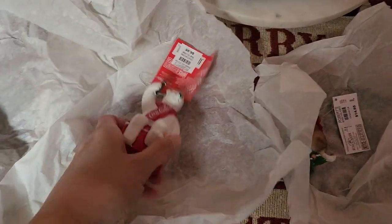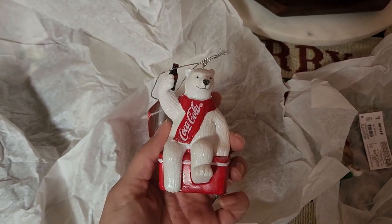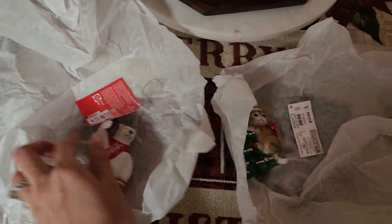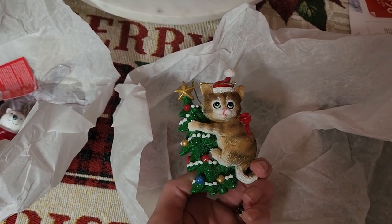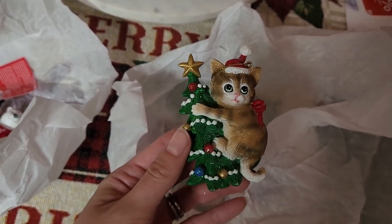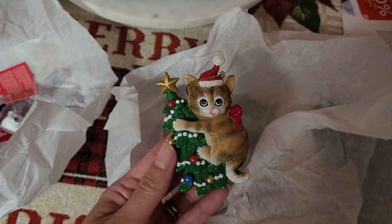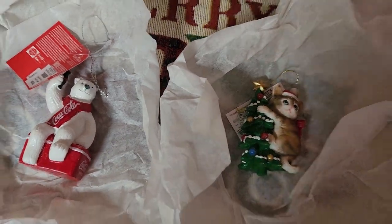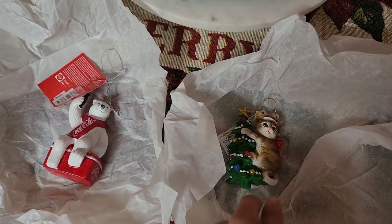All right, so these are the ornaments that I got at the Christmas store. Classic Coca-Cola bear and the cat on the tree. Yeah, my littlest one climbed as a kitten and she's too big now, but this reminds me of her. And I'll definitely be back there to get more stuff, but for now, this is what I got.